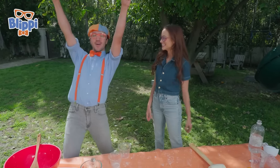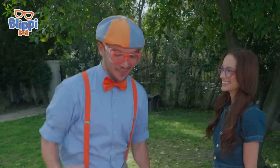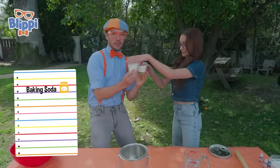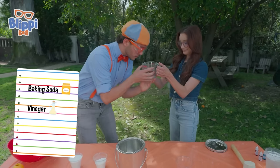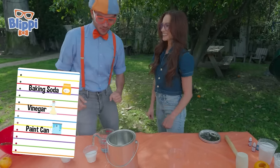Let's go! Woo! Blippi, are you ready? I'm ready. Are you ready too? Yeah, awesome! Okay, well, what do we need to do the experiment? We are going to need baking soda. Oh, okay, some baking soda. And some vinegar. Whoa, that's kind of smelly. And a paint can? And a paint can, that's right.